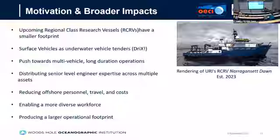Of course, reducing travel and costs is a big one. Enabling a more diverse workforce, so those who can't go to sea can actively participate in ocean exploration, while being able to produce that larger operational footprint and being able to explore the ocean in a greater volume.